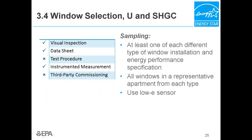The envelope protocols that apply to windows begin on page 34 of the protocols. The program requires that all windows be double or triple pane with low emissivity glass or coatings. Plans should call out the assembly U value, not just the glazing's U value. Have the architect provide data sheets indicating the window's performance specifications, such as frame type, U value, gas fill, solar heat gain coefficient, and Energy Star label if applicable. Energy Star windows are not required, except for wood frame buildings pursuing the prescriptive path.